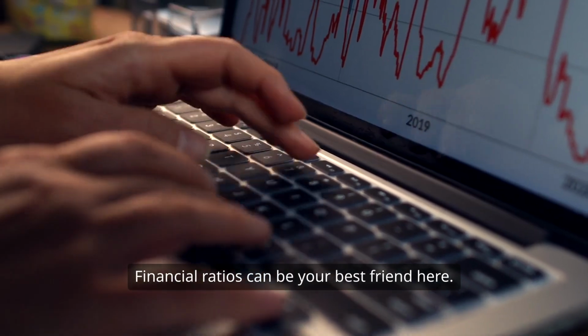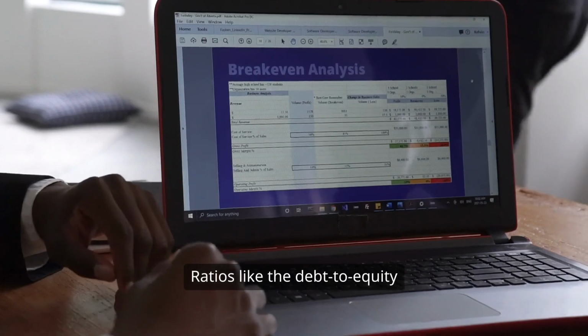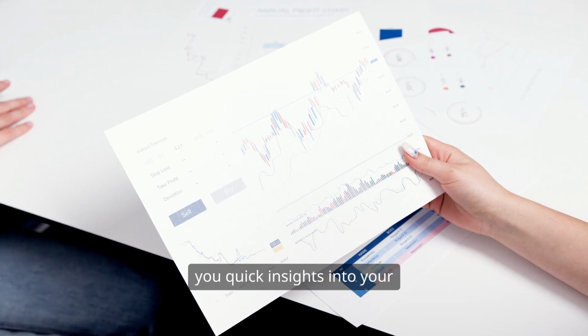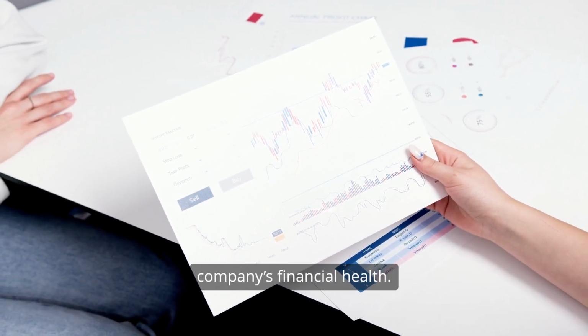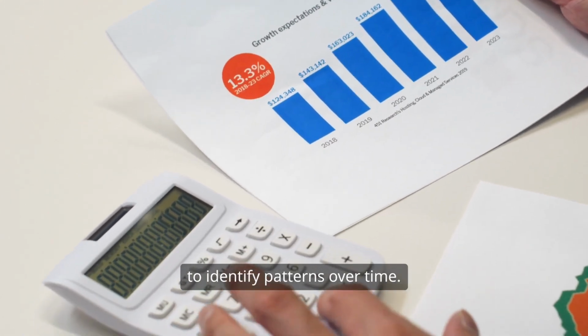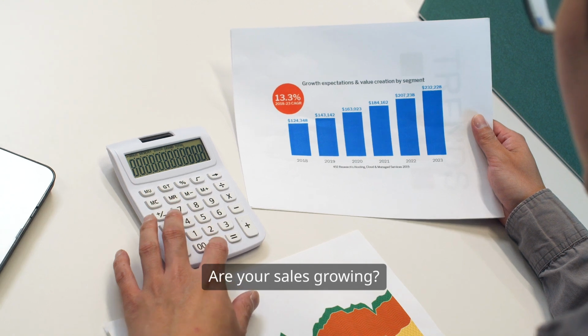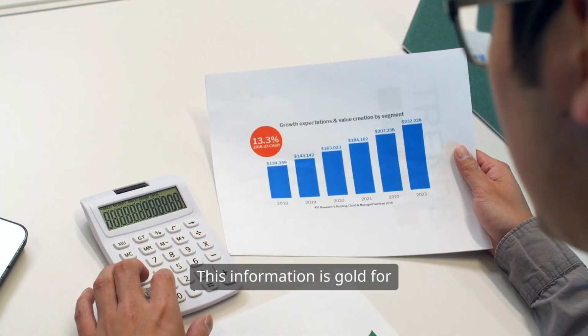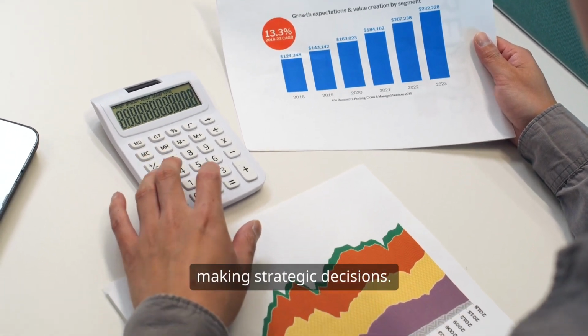Financial ratios can be your best friend here. Ratios like the debt-to-equity ratio or profit margin give you quick insights into your company's financial health. You can also look at trend analysis to identify patterns over time. Are your sales growing? Are costs increasing? This information is gold for making strategic decisions.